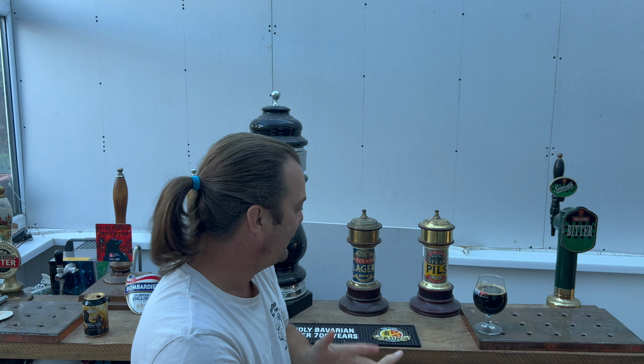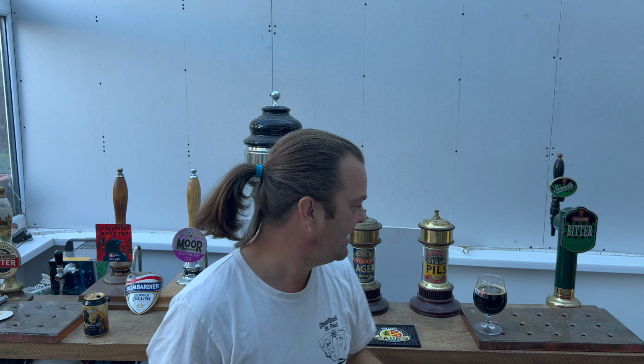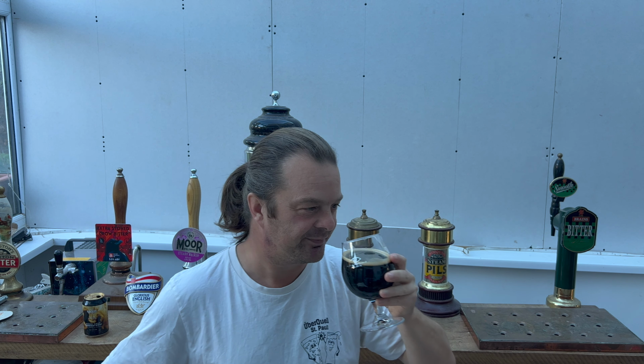Lovely, but that's what I'm getting in here, and it's a nuttiness. That's what I'm trying to say here. It's the malt that they've used in the beer is offering up an aroma of nuttiness. And yeah, the first thing that comes to my mind, Cardiff Market, walking past, smelling the monkey nuts. It smells absolutely fantastic.